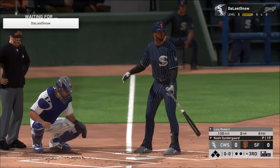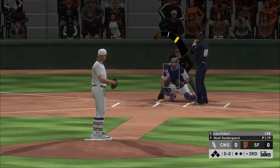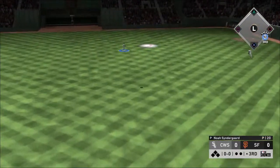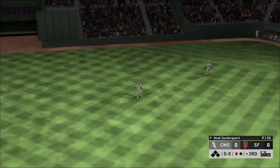Stepping into the box, Luis Roberts, 7-8-9, bottom of the order set to go here in the third. Ready to deliver. Here's the first pitch. And here's a big swing as he sends this one in the air out toward deep center. Acuna is there, and he makes the catch for the out.